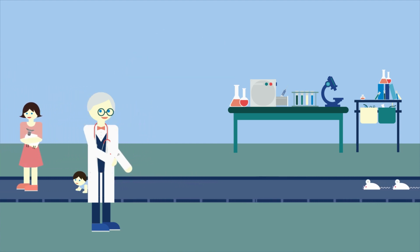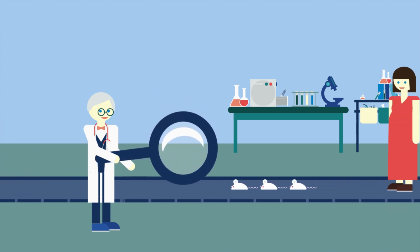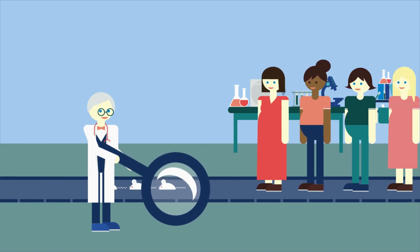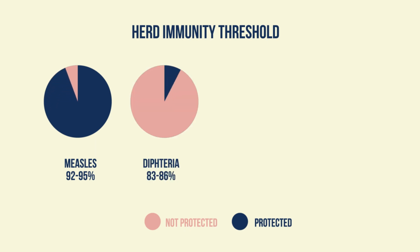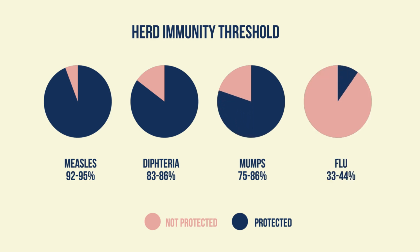In the case of COVID-19, for example, pregnant women were recommended to get vaccinated only after the results of additional animal and human testing. The proportion of the population that needs to go through the illness or get the vaccine in order to reach herd immunity depends on how contagious the given pathogen is.